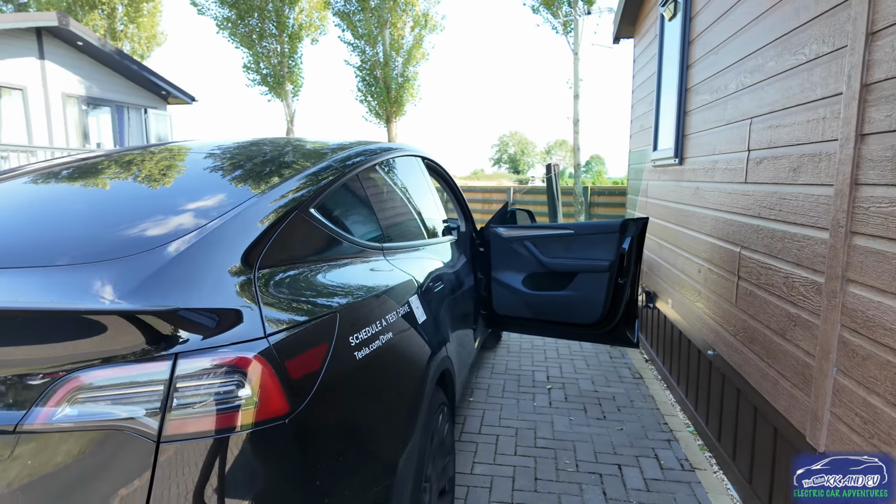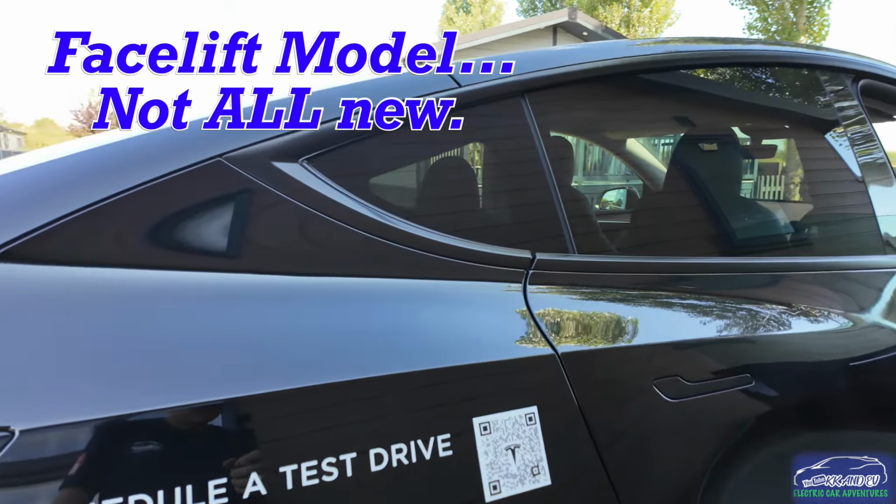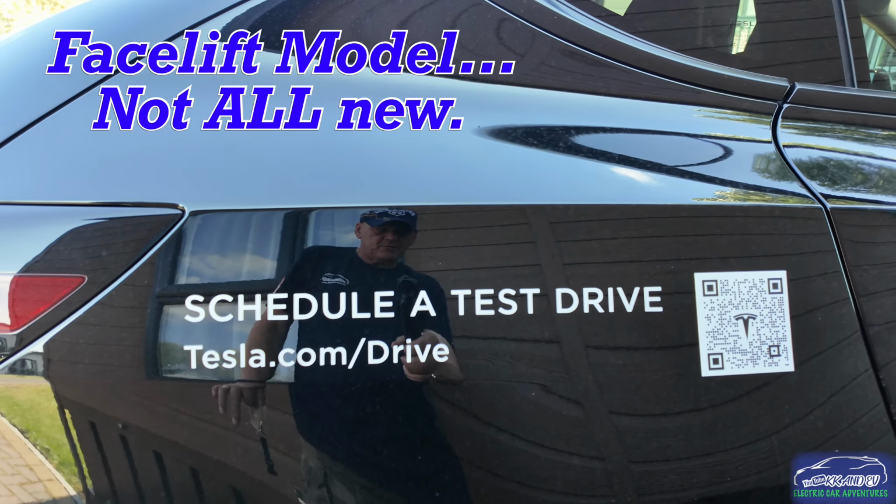And this is the last of the old model. The new one is just around the corner. So obviously you can still schedule a test drive if you want to. And of course, like I say, this is from Tesla at Nottingham on the Riverside Road. Been really great to me today.